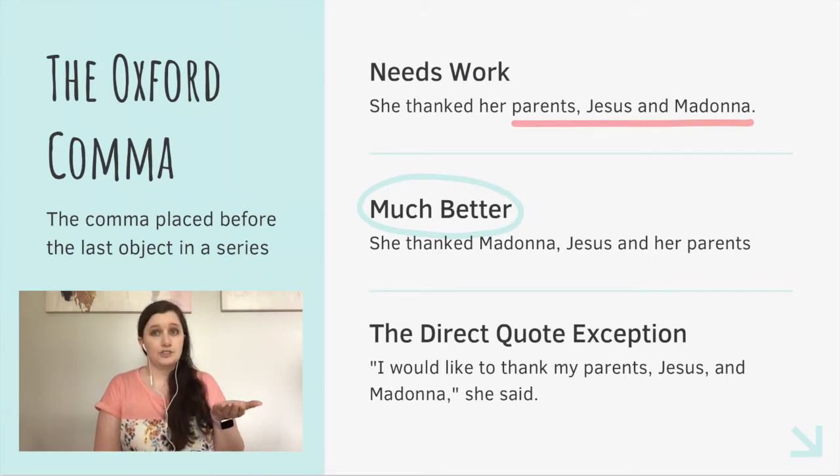So a much better version of that sentence, if you want to avoid using the Oxford comma, would be to simply move around the order of things. So a much better version of that would be, she thanked Madonna, comma, Jesus, and her parents. You have a sentence that is logical, comprehensible, has no room for misunderstanding, that does not use the Oxford comma.